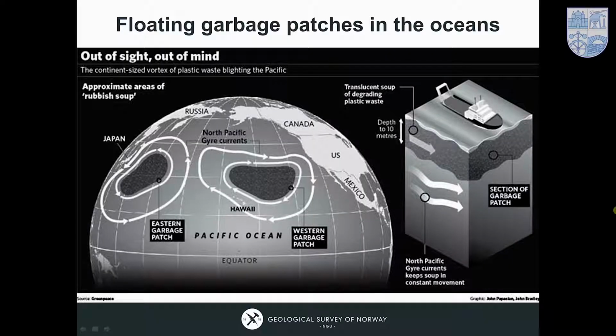What is then observed is that there are some huge floating garbage patches in the oceans. And in fact, they are quite thick, and they are just below the surface because the density is such that, in relation to the seawater density and temperature effect, they could be quite thick and they float around. And the waves and currents contribute to these patches staying together.